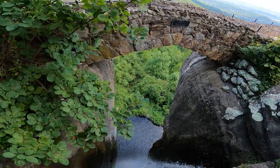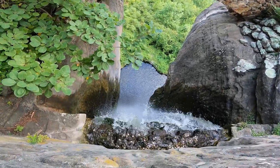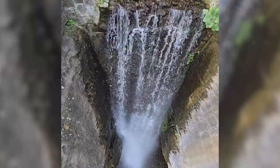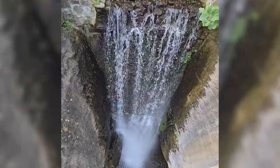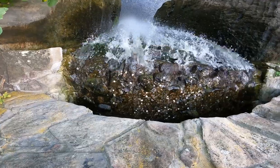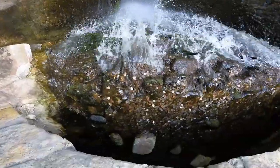Spot number 4 is this really cool waterfall that you can see from different angles while you're walking through Rock City Gardens. As you're walking over the waterfall, a lot of people like to throw coins and make a wish. So when you look into it, you can see all the pennies and quarters and nickels in there, which is just a really cool add-on. So people like to make a wish and hope that it comes true.